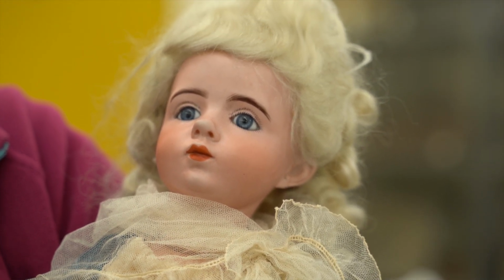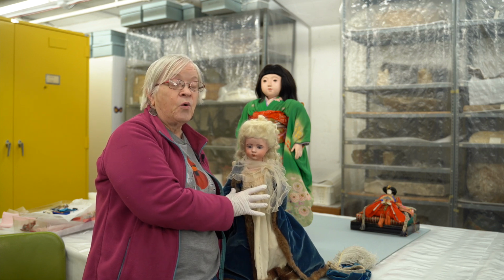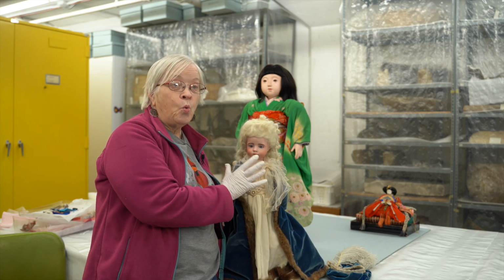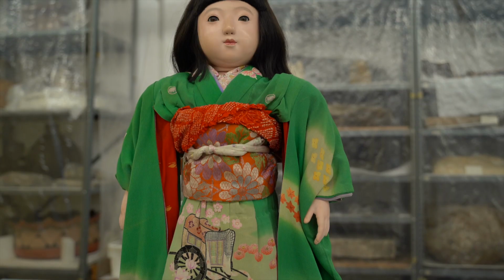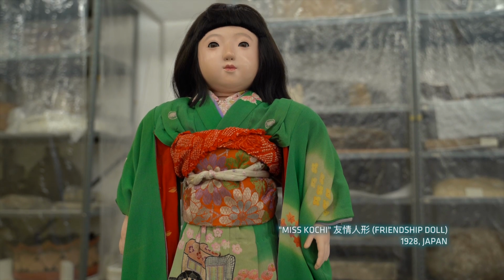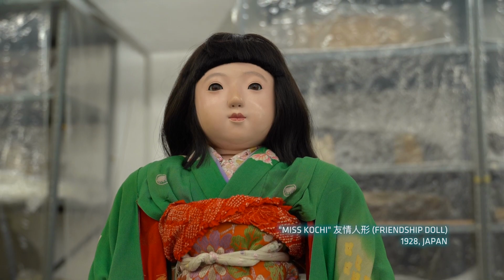We think that there were 100 of them because of the marks on the back of the head. They currently know where about 25 of them are. We have 5 of them, and they're dressed as queens and empresses of France. But the most special doll in our collection, as far as I am concerned, is Miss Kochi.